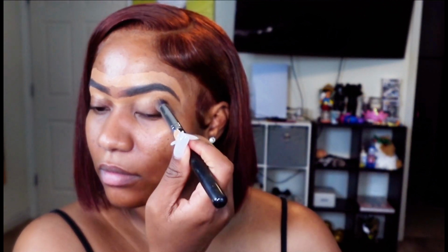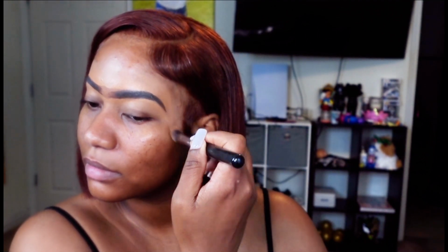I go in with my blending brush and I blend that thing. Do you see me blending? That is exactly what I'm doing. You want to blend till you can't blend anymore. If it doesn't look like the makeup is in your skin, yes, I burped, but oh well. We're all human, as my boy DeMario said. You want to blend to the point where you can't even tell you have makeup on in specific spots. That's how much you need to blend.